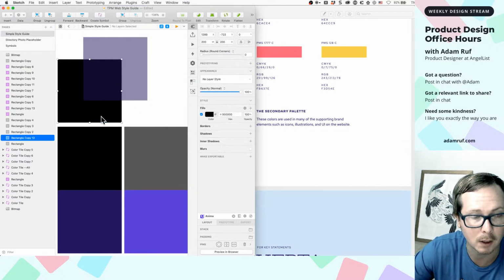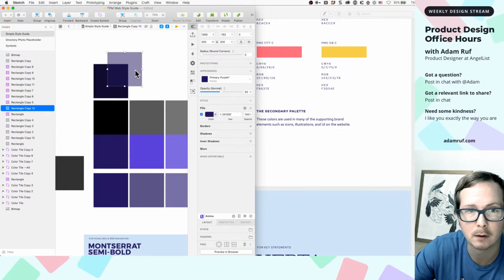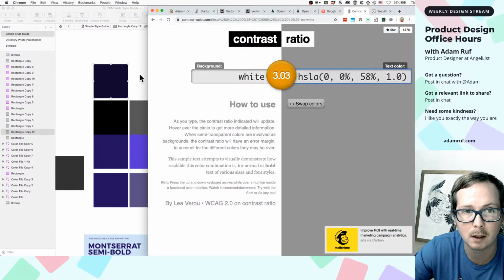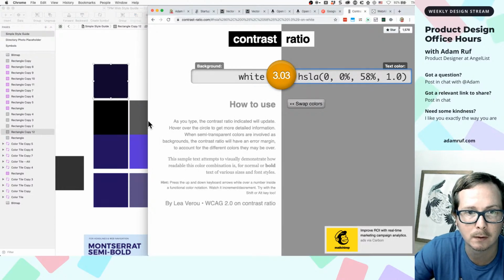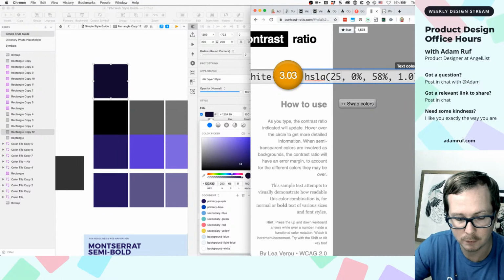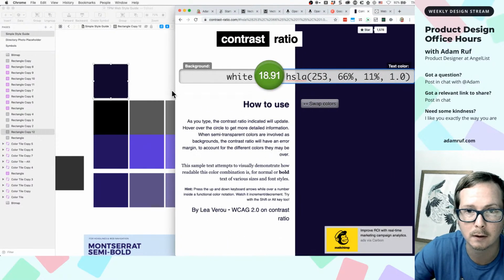All right, let's try this color. It's hard to see, but it has 253, 66. Let's get our Chrome back up. Does it stay open? Oh, it totally does. All right, great. 253, 66, 11. Nice.